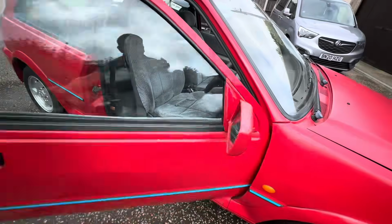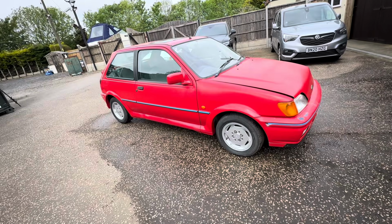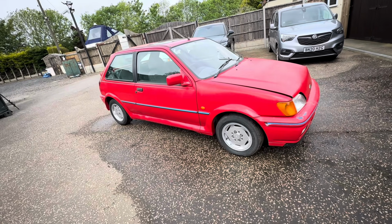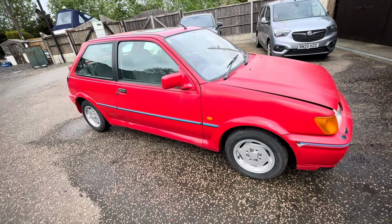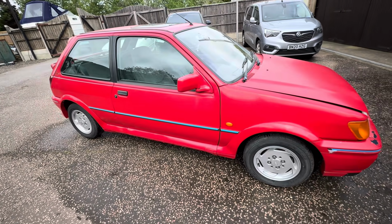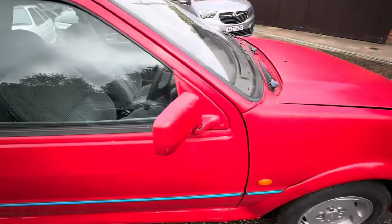So going straight back to the car, I can see this looks brilliant on camera. I'm not going to pretend that it is. It does look lovely, but close up, this car does need paintwork. I know I've said it throughout this video, but I just want to reiterate that because the camera does lie to a degree, doesn't it? And this car, you can see, definitely needs painting.